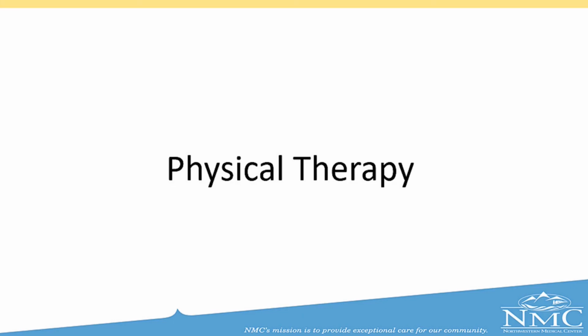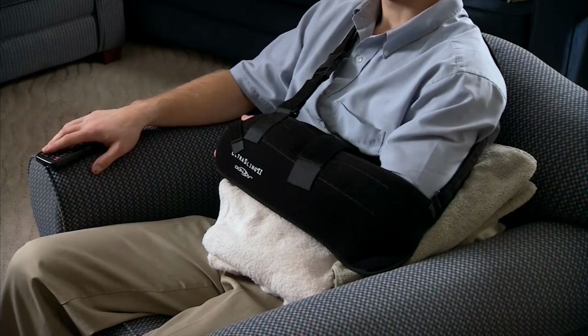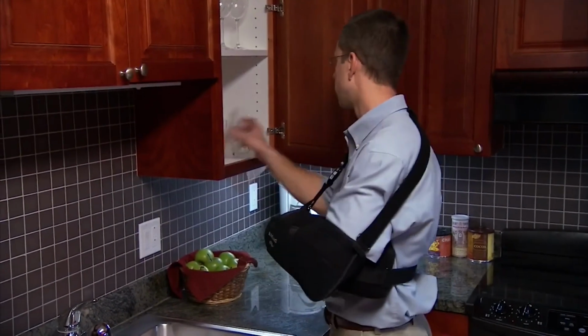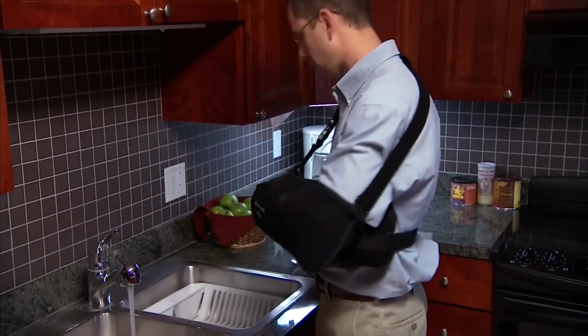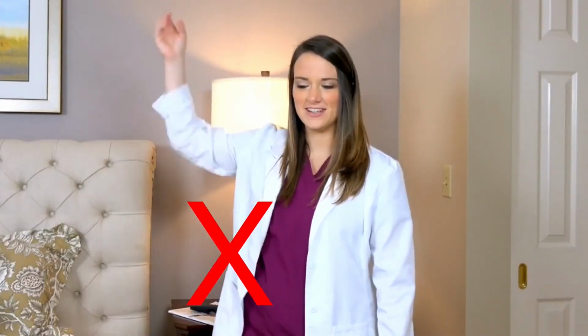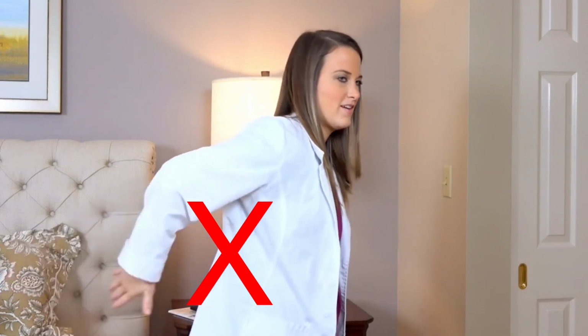Physical therapy. The following videos will discuss post-surgery shoulder precautions and demonstrate total shoulder replacement exercises. Precautions. Make sure to wear your sling at all times other than for bathing, dressing, and when performing exercises. After surgery, you'll want to avoid actively raising your arm. You'll also want to avoid reaching behind your back.